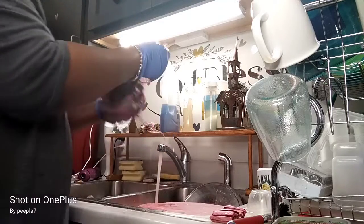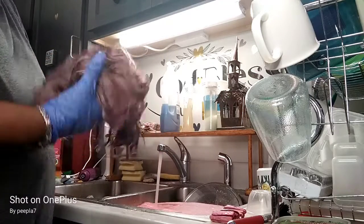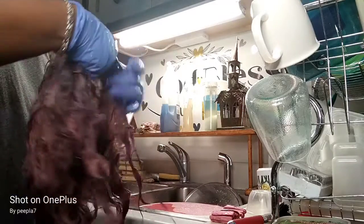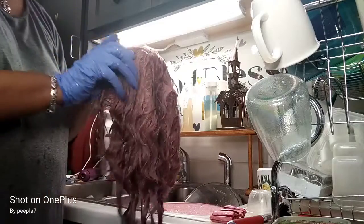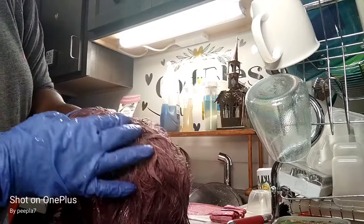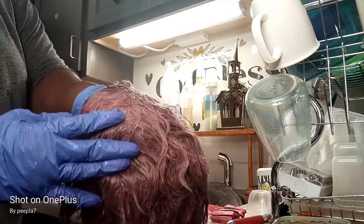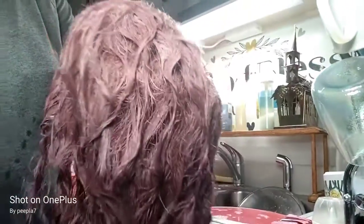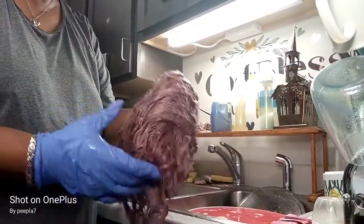Squeeze all that water out. Just turn that off in case it's bleeding out my sound. And the roots have definitely gotten lighter. Let's see if I can aim the light more. So yeah.